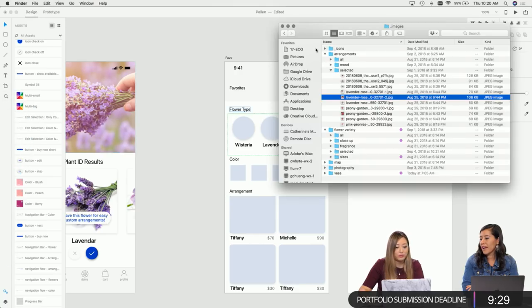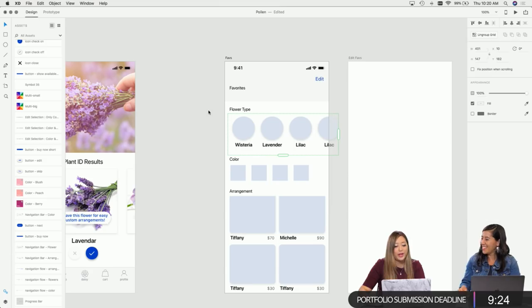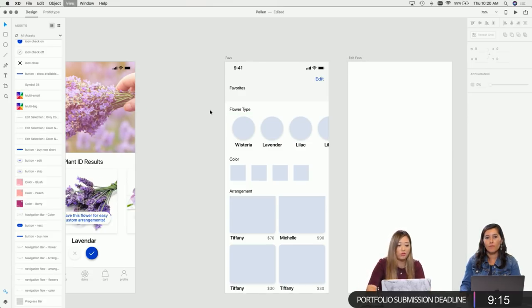Oh, that's nice. It's like an assets panel for flowers. Yes. Assets panel. So I guess the feedback would be, well, what is this for? Why do I care about a favorite screen? Like, what do I do with it? Well, there's no use case.